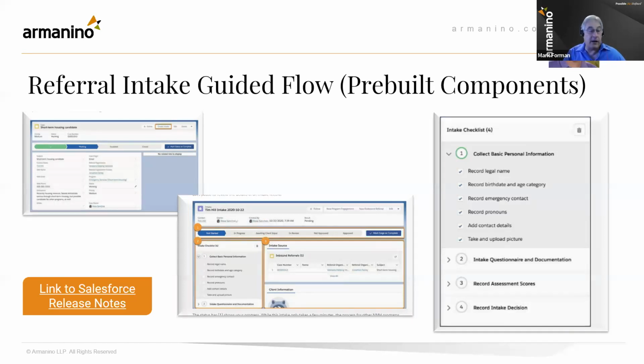The status bar in number 1 shows you the progress. You can have a checklist template that allows you to add pre-configured checklists for each intake. And so what is a referral intake? It's essentially the information you're capturing when you're doing a referral. So basically the checklist, which I think is the interesting part here, tells you what needs to be done. The related list and the details are in number 3, where you can do this.